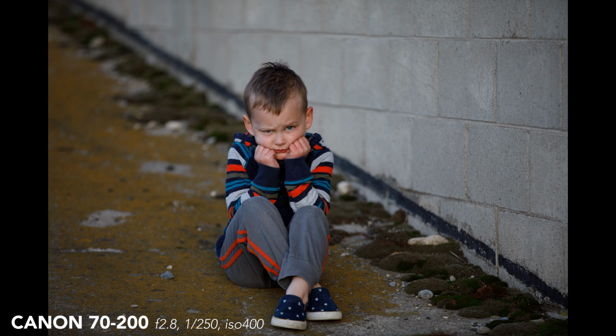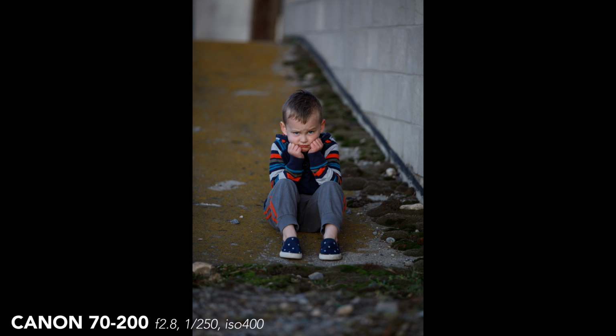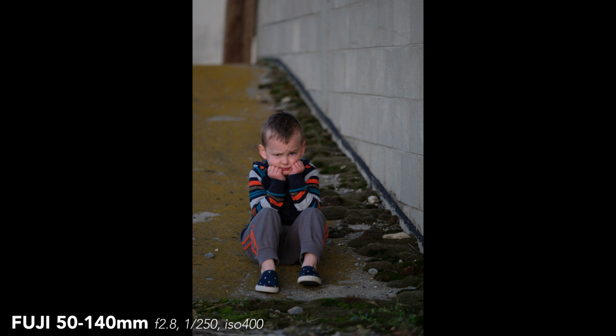I almost don't want to, but I probably ought to say something about color. I feel like color arguments are silly. I don't think sweeping generalizations like Canon has better skin tones or I just love the Fuji color make any sense. It all starts to break down when you consider the fact that we all see color differently and have different tastes.